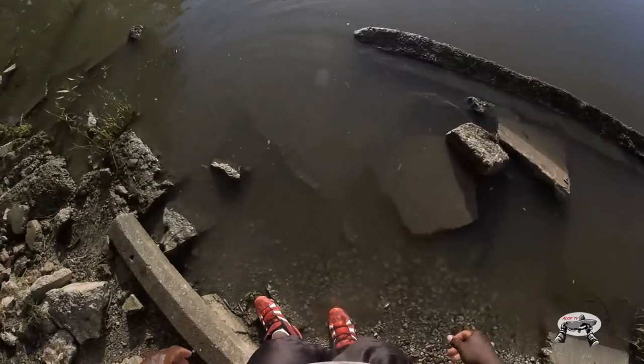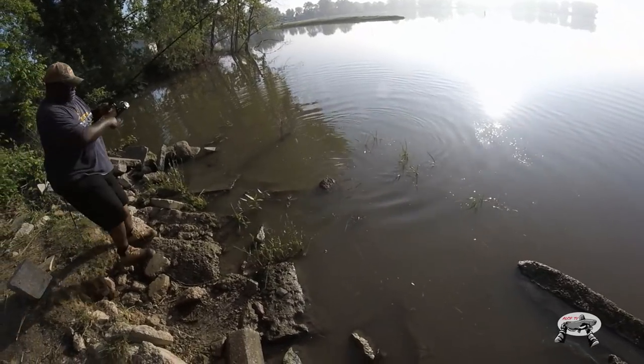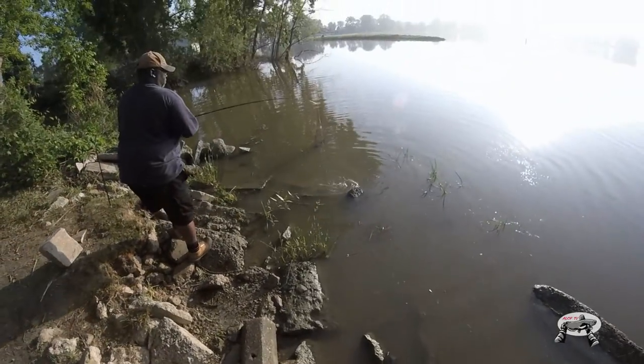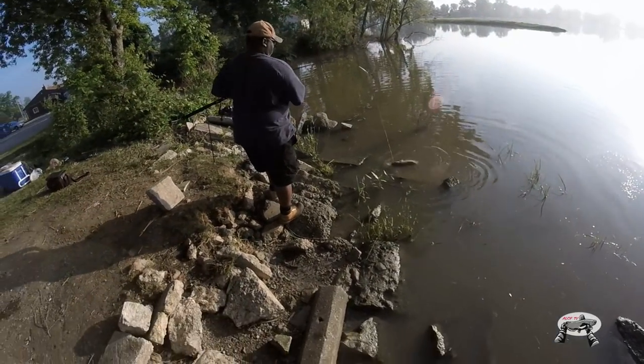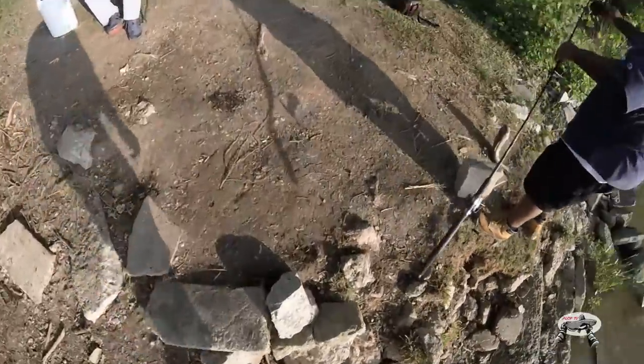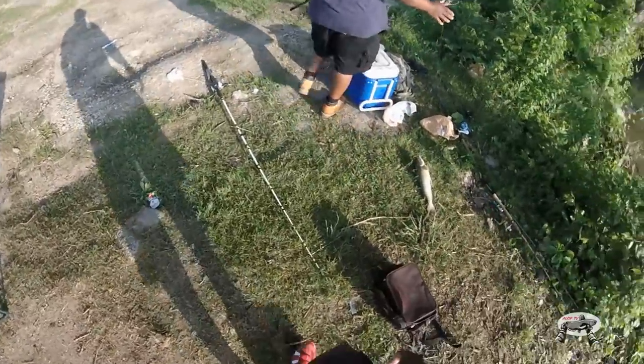All right. Maya got a fish on. There you go. That's a perfect eating size channel cat right there. That's what you want to take to the crib. All righty. Let's get back spooled and let's get back out here.